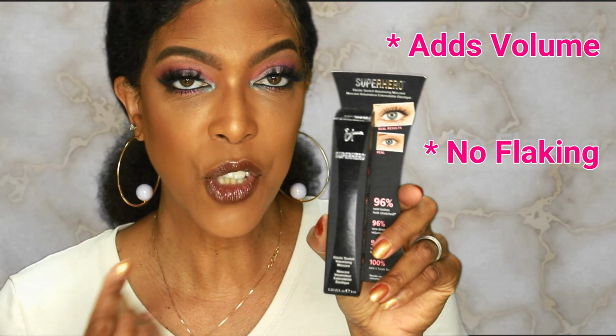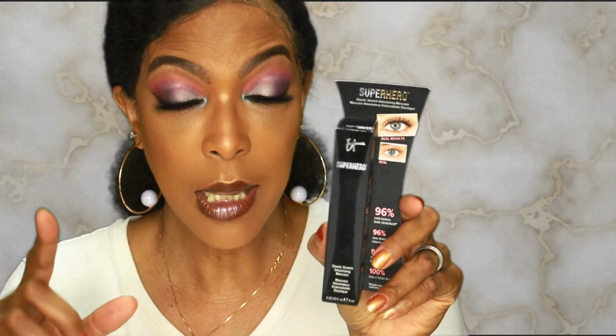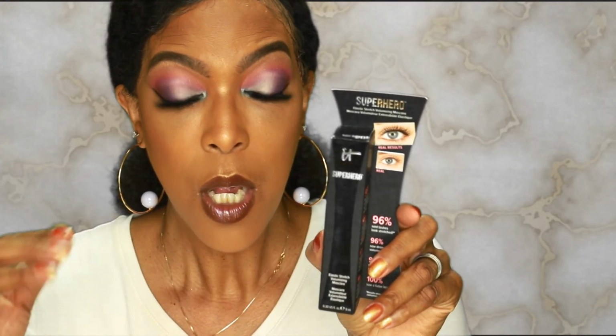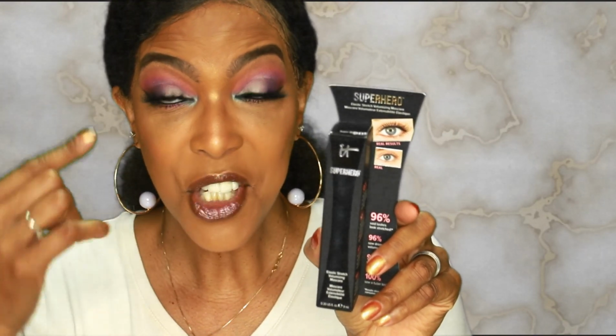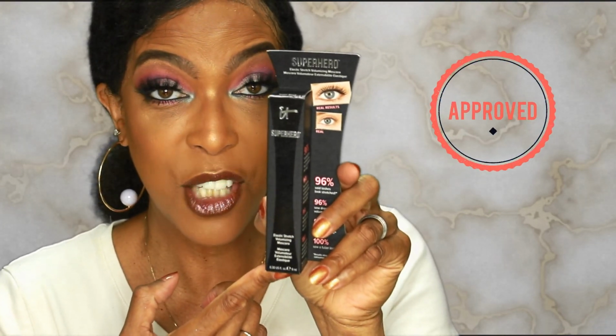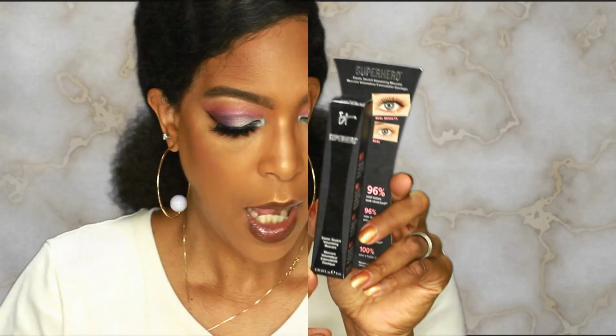Because I actually wear falsies, I'm not necessarily looking for a mascara to lengthen, but I am looking for a mascara that is going to give me the volume so that my lashes will have nice volumized natural lashes to sit on when I apply them. So super duper good mascara. If you guys have not tried it, I definitely recommend that you do, and I'm glad I got mine during the VIB sale. I also picked up the Hydro Grip Primer from Milk Makeup.